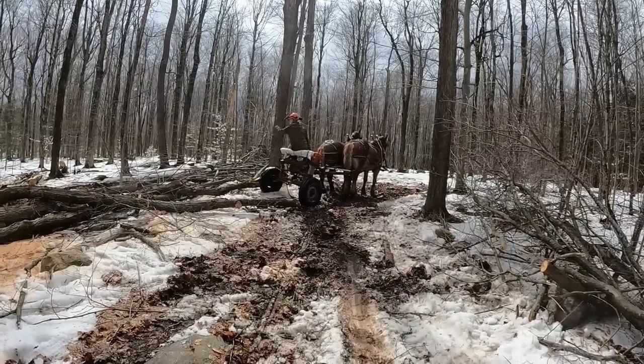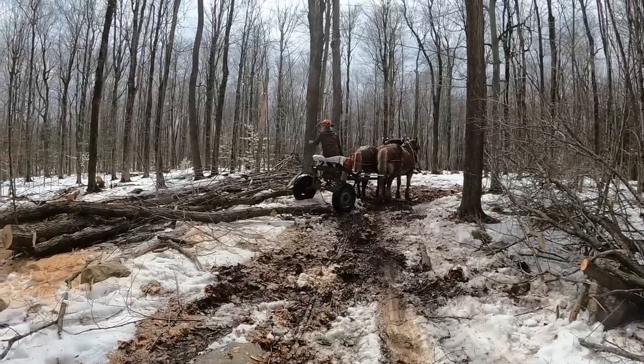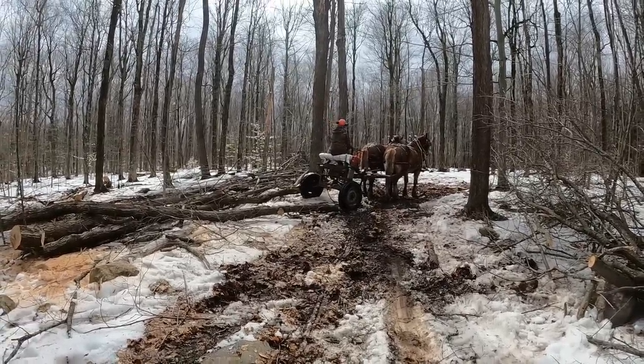I left my other chain on the original tree that I broke or had troubles with. So I'm gonna go over there and pick that up first. I have my second chain.